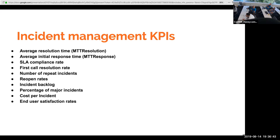Then there are reopen rates. How many times did we resolve an incident and then 2 hours later it comes back up? It happened to me today. We resolved an incident and then about an hour later, same customer, same thing, came back up. Well, that's a reopen. We didn't resolve it, because we didn't have time to actually address it.